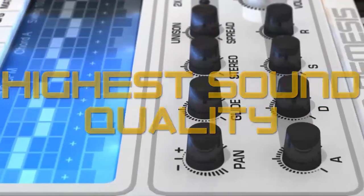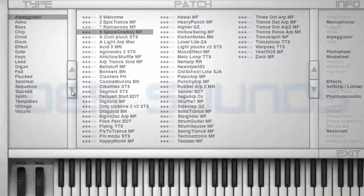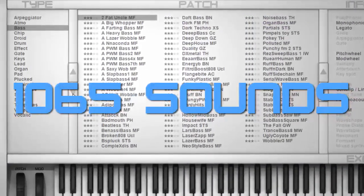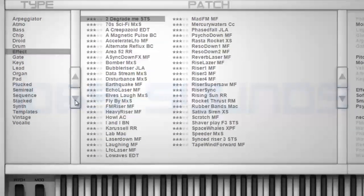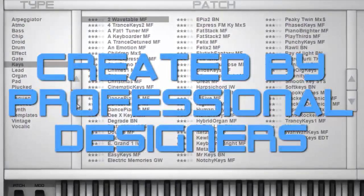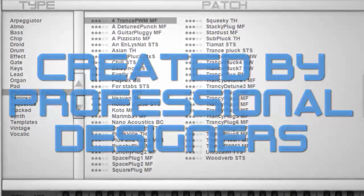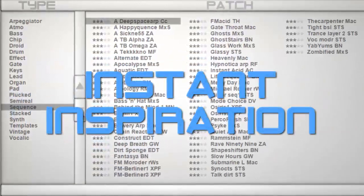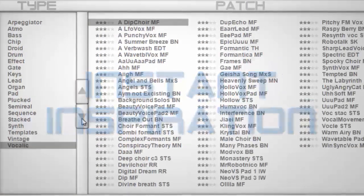possible. As quick and easy as it is to dial in good sounding results with Nemesis, sometimes you just want to rely on a good and inspiring sound library. This is why Nemesis comes bundled with more than 1,000 sounds. Each sound is carefully built by a professional sound designer and is crafted with great attention to detail. The result is a sound library that is inspirational to work with and that will fuel your creativity.